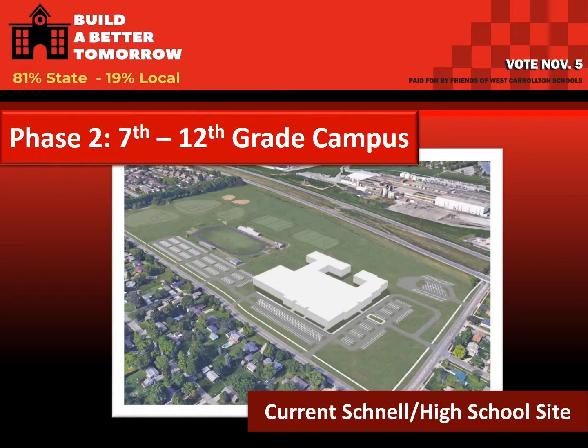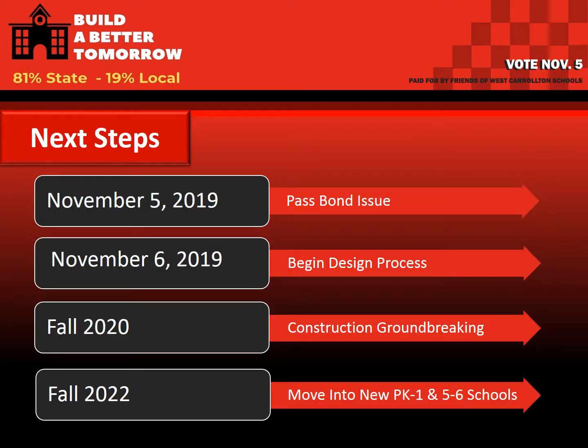Also in phase 2, we'll build the new 7th through 12th grade campus. It'll be 2 separate schools in one building. The 7th and 8th grade will be in a separate wing from the high school. Each school will have their own cafeteria, gym, offices, entrances, classroom areas, and stairways. The building will share utilities, a kitchen, and fine art space.